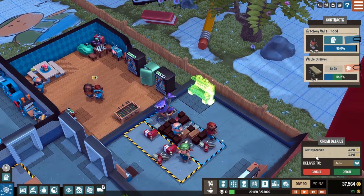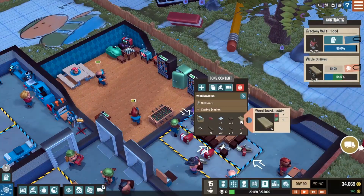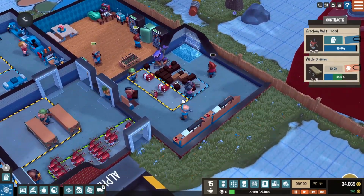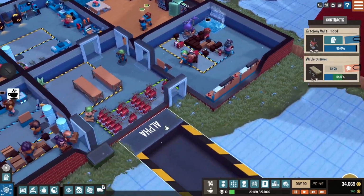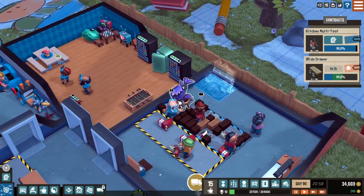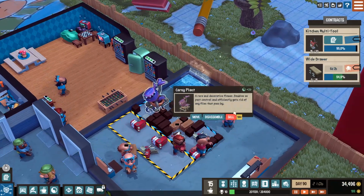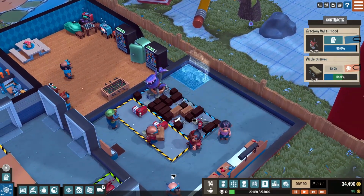Okay. That's... right, it's not ordered. Okay, that's the issue. Let's do it now then. Okay, perfect. And then we have our first sewing station. I think once we've gotten that up and running, I actually also feel like selling this and getting something else in here.